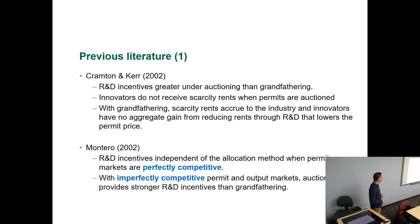Montero highlighted, and that's actually true in our model as well, when we have perfectly competitive markets and full understanding of the opportunity cost of permits, the R&D incentives should be independent of how the permits are allocated, but he formalizes through a model of imperfectly competitive permits why this can lead to greater incentives for R&D when the permits are being auctioned.